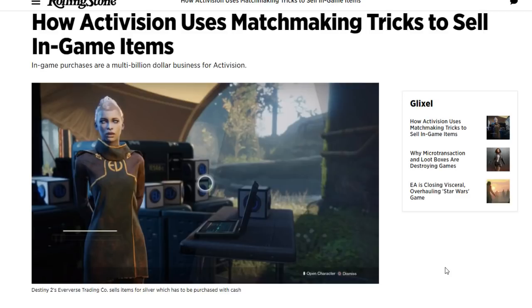And you can check out this article on Rolling Stone. They got their hands on a patent that was approved by the government for Activision to use in their matchmaking games. Now, I did check and I did see that the Destiny people have come out and said that they don't use this system in their games. And in fact, Activision has said themselves that this was just exploratory work for a system that they were thinking about, and they don't actually have it in use right now in any game.